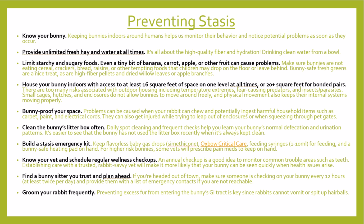Know your vet and have regular wellness checkups. So this is important so that you're already established in the case of an emergency. They know your rabbit's normal vital signs, and you can usually get in quicker without having to go through a new patient exam. Have a bunny sitter that you trust and plan ahead, like if you're going out of town. Have a list of emergency contacts if they cannot reach you, and the name of your vet available.